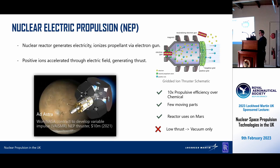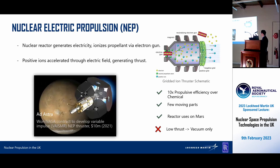Typically, these fuels are inert gases such as xenon or krypton, which are much heavier than hydrogen or methane, the typical fuels for the other two systems. Once the gas gets into the thruster, the electrons collide with the atoms in there and knock off electrons from those atoms to ionize them. Then those ions are accelerated through a magnetic field and an electric field to really high speeds. You can get close to relativistic speeds, around 10% the speed of light, and then they're ejected out of the thruster.